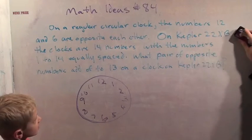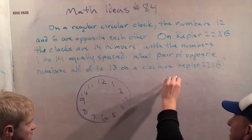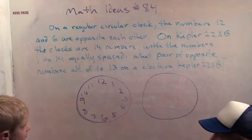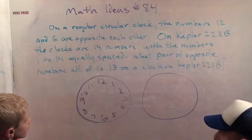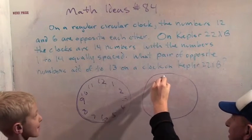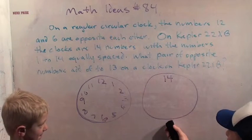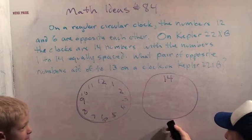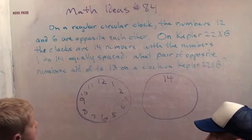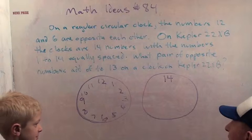But on Kepler 22xb, dun dun dun, clocks have 14 numbers instead of 12. So what number is going to be at the top of a Kepler 22xb clock? 14. So they're going to say funny things like, hey, it's 14 o'clock. And what number is going to be at the bottom of a clock on Kepler 22xb? What number is going to be halfway around? Do you know? Not quite sure. Okay, well, let's try to write the numbers and see.